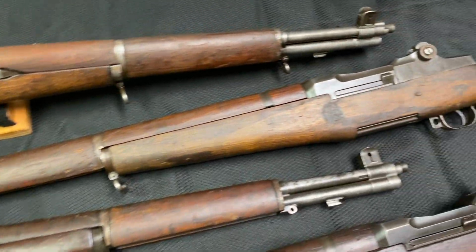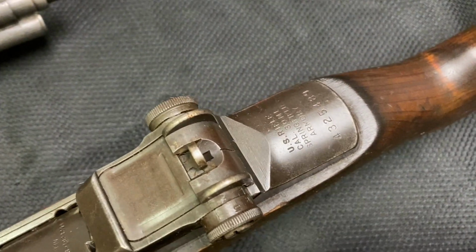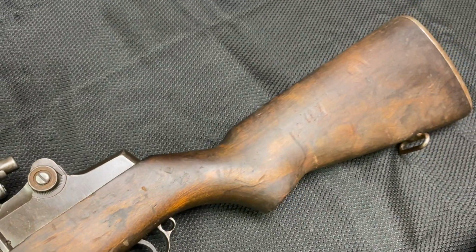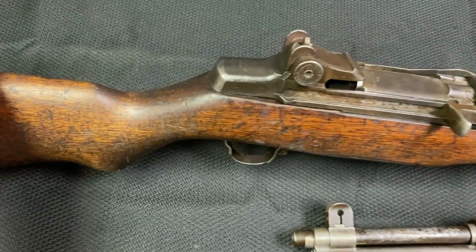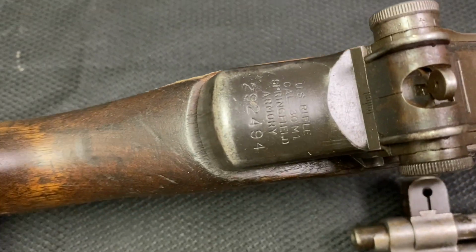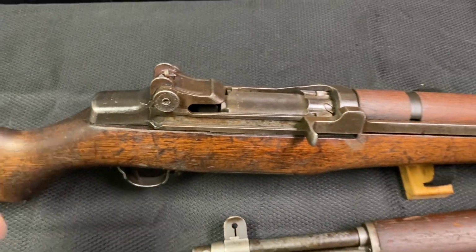Moving on to our next one, you can see just about the same thing here. Again, this is a Springfield, 4.3 million. And finally, we have our last one up here. And this one is a 290,000 serial number. So this one's even lower, a little bit more uncommon.